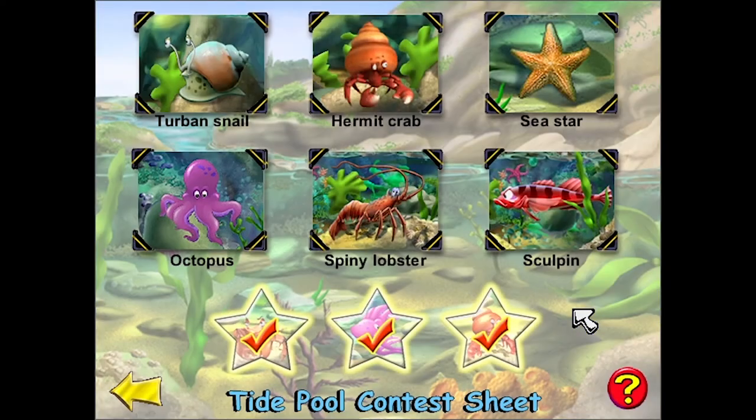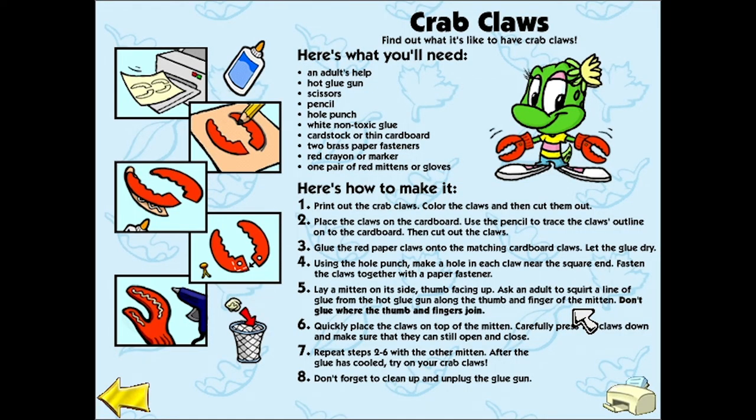Well, I finished the tide pool. The tide pool contest sheet is all filled in. Hooray. Your reward? A page for your animal arts and crafts book. It will be in the AOR. Click on the back arrow to return to the AOR. Click on the print button to print it out. Silly. Alright. Well, I suppose that's it for today, so, bye.